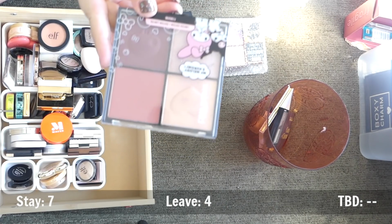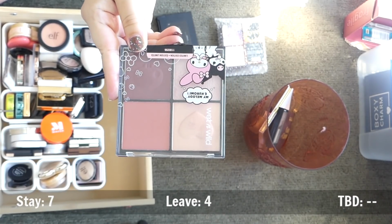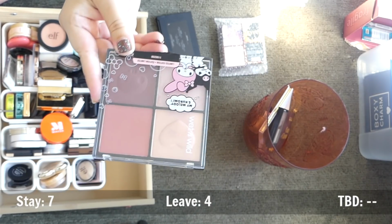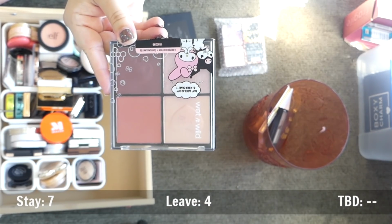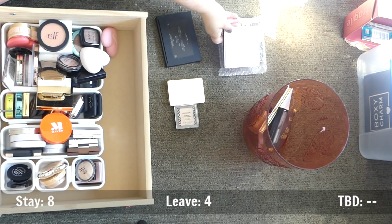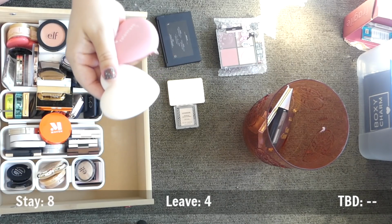This Wet n Wild My Melody Kuromi palette is partially, I just like to look at it. It makes me happy, collector Sanrio goodness, but I also really like it. I actually do use this, or I did use it when I was testing it out, so I am keeping that. These ColourPop heart blushes are so cute.